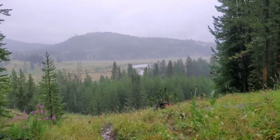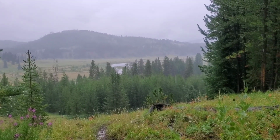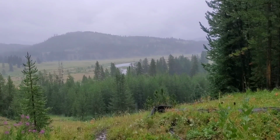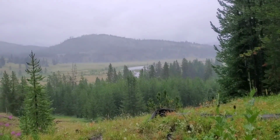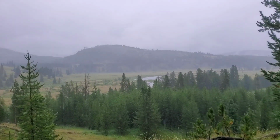I think that's actually 9 Mile Meadow down there, and the Snake River. I'm going to be following the Snake River at least today and tomorrow, and then on the way back too. So looks like I'll probably be headed downhill down to meadow level, and then that should be my campsite.